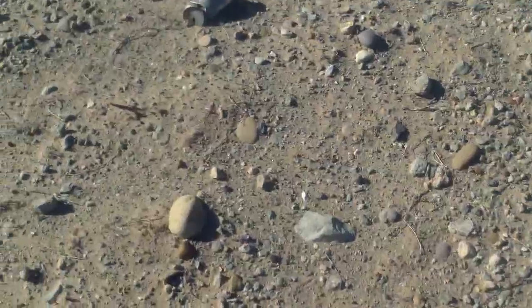First thing about this area is people decide to come out here and dump all their old refrigerators and trash. They really make a mess in the area. This is just a few miles before Blythe.